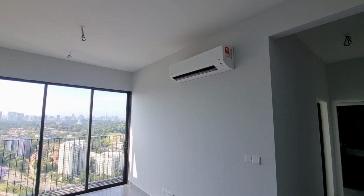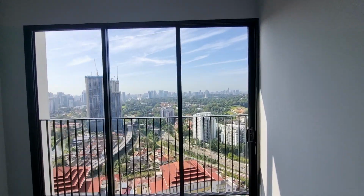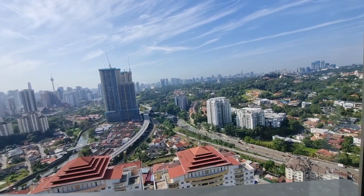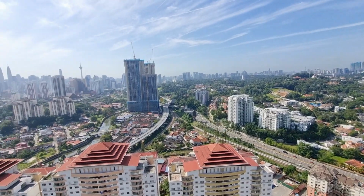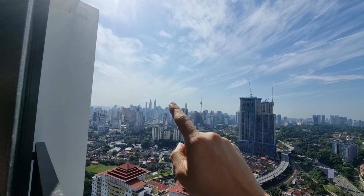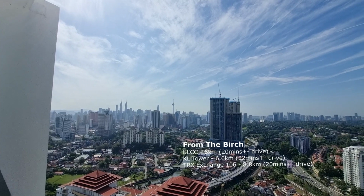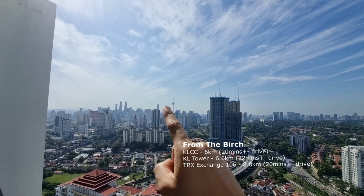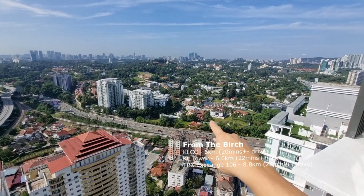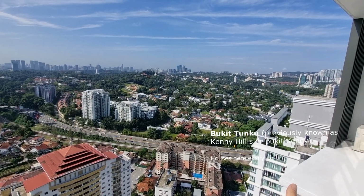You have a 2 horsepower Daikin aircon and very nice view of KL city center. So of course there in the distance you have KLCC, KL Tower, TRX. So that is the famed Bukit Tunku, also known as Kenny Hills.